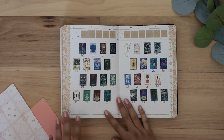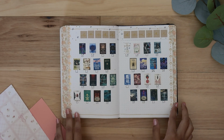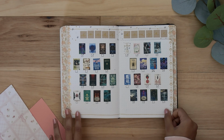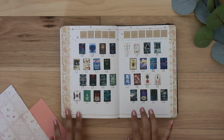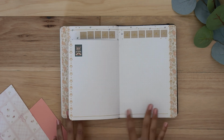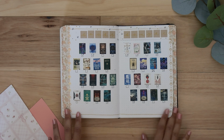Next we have my book spot page. I really like the look of this one. It's also a little Dutch door. I've kind of just moved on to the second section. I feel like I was definitely buying a lot of books at the beginning of the year, and that's slowed down a little bit, so I feel like this might be the perfect amount of room that I need for this year, hopefully.